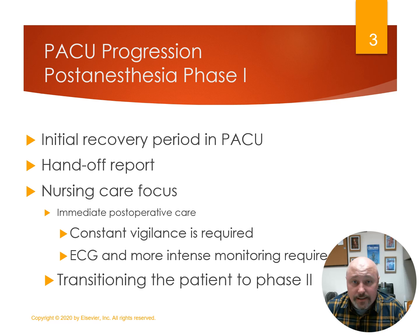Post-anesthesia care is divided into three phases: Phase 1, Phase 2, and extended observation. In Phase 1, the initial recovery period, a handoff report occurs, which is standardized and interactive between the anesthesia care provider and the nurse. Basic life-sustaining needs are of the highest priority, and the patient is most prone to complications in this stage and requires vigilant observation.